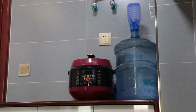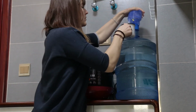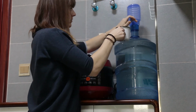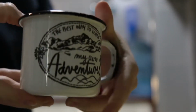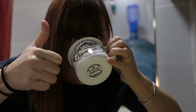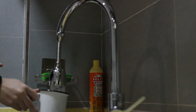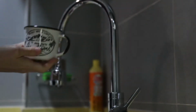Let me demonstrate how to use it. Take a glass or a cup or anything that will hold water. Open the lid, press the pump, catch the water, that part is important, and voila! Enjoy a cup of water that will not kill you. Do not drink tap water, however. It is poison and it will make you very, very sick. Pour that thing out right now.